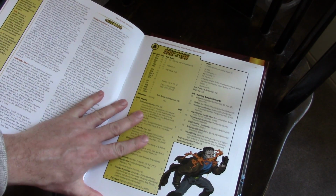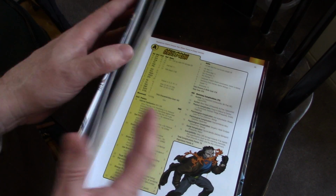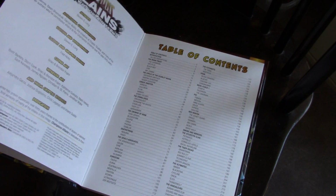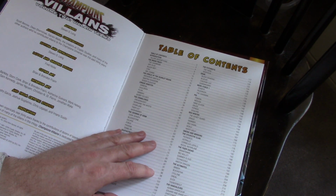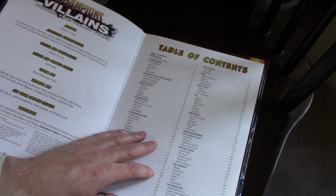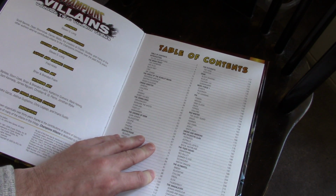But look at, I mean, this is slick. This book is done really, really well. I wonder when this came out. Let's take a look. Let's see here. 2003? Nope. Oh, there you go. Yeah, I think it was in 2001, a company called Defenders of Justice.